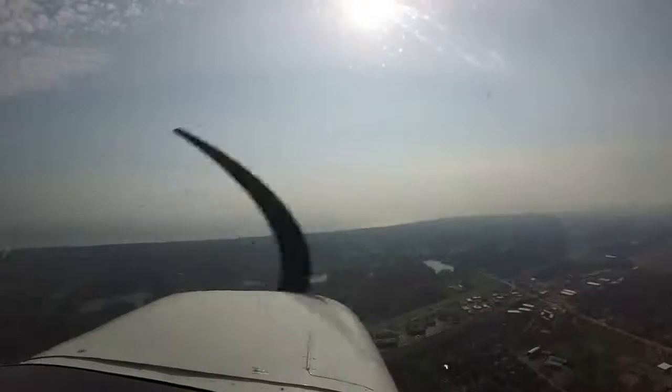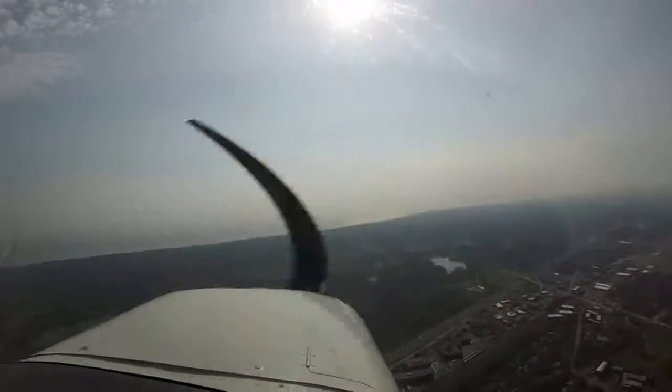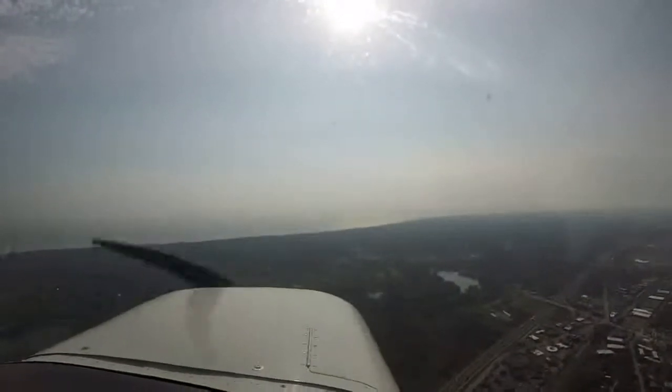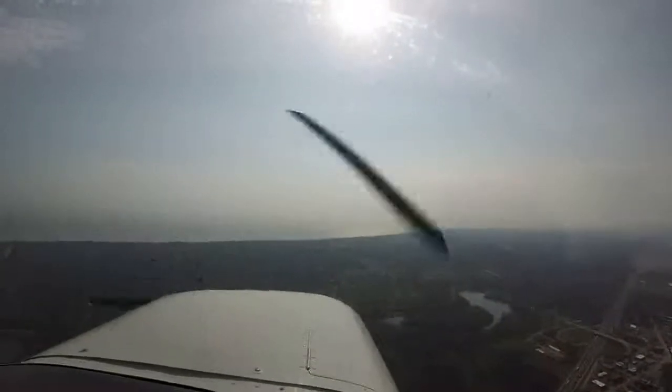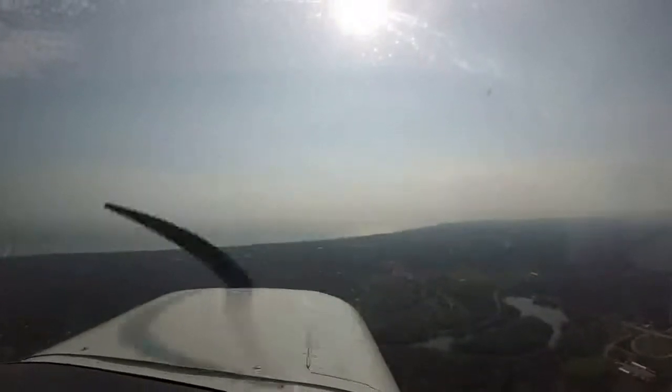So we're going to be looking to the left. We're going to scan the whole windshield here, all the way to the right. Come back around, and then we're going to look at our altitude. Then back around again. So it's a constant scan, okay? We're losing altitude, a little bit, so what I'm gonna do is just nose up a little bit. Just a little bit.